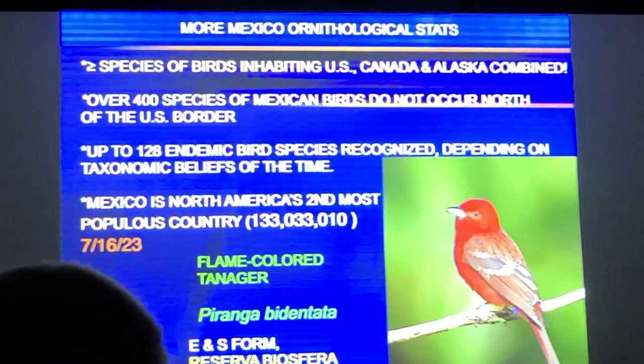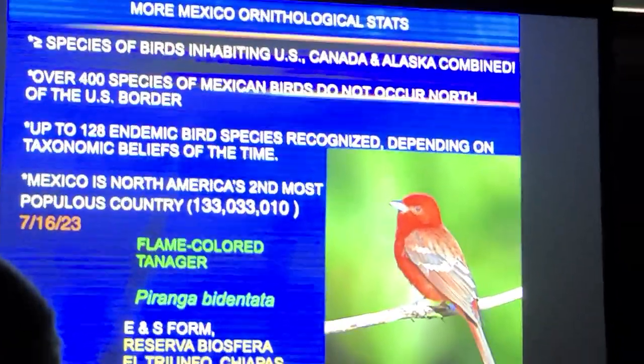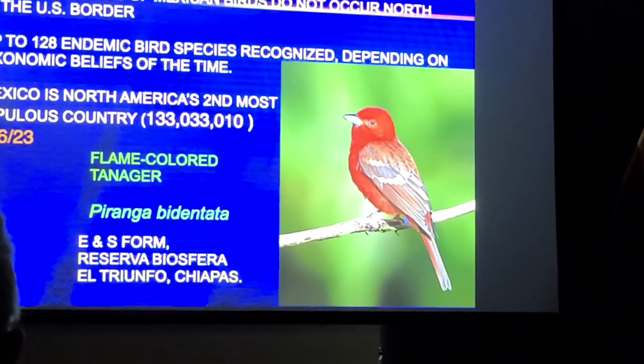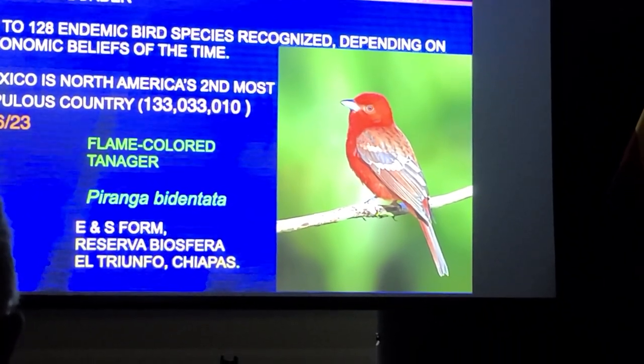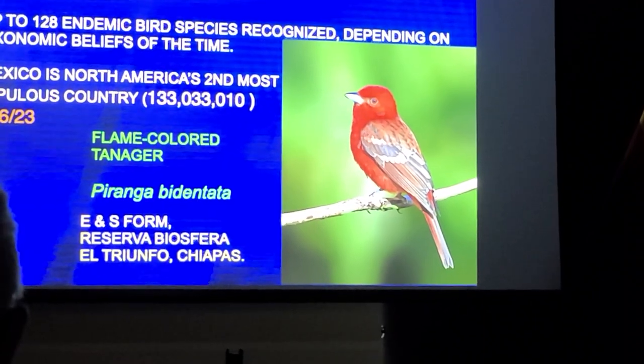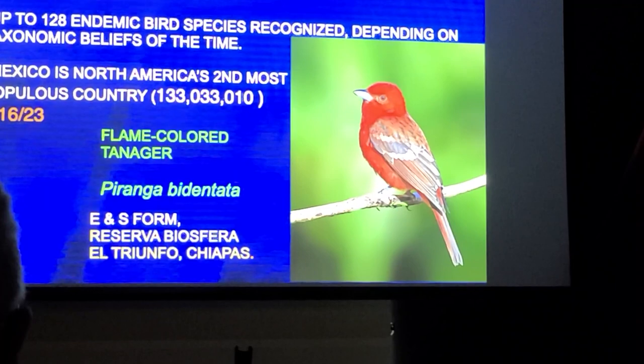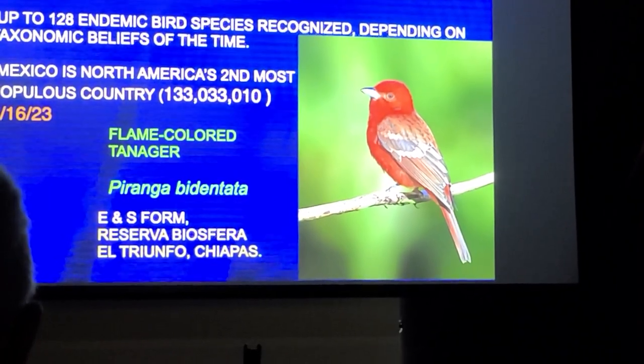And this, look at this flame-colored tanager. Something must be wrong with the color on this monitor, you think so? Well, there are different races. So this is the southeastern race, for the eastern part of Mexico, down in the southern region. It goes all the way into Central America, all the way down to Costa Rica and Panama. It's red.